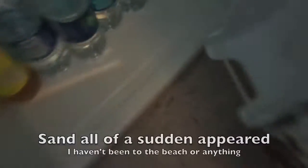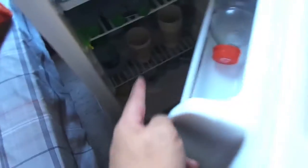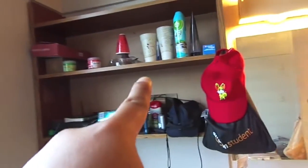There's sand here. I don't know why there's sand. I didn't even go to the beach. I used those cups for drinks. I used those cups to kill the bugs in my room. If you look here, you can see some of the blood from the spiders I killed.